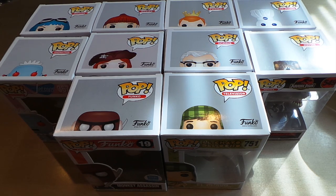I'm actually going to be making an updated collection video very soon, probably in the next week. My collection is getting very, very big, very, very valuable. I want to say there's over 1,000 Pops in it now. So it's going to be a long one. So if you love watching collection videos, look out for that.